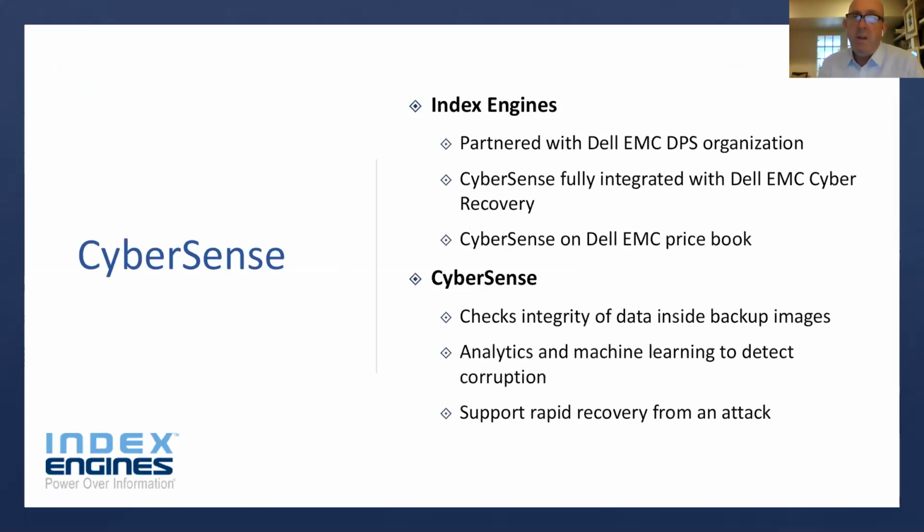A little bit of introduction about Index Engines. Index Engines is the developer of CyberSense. CyberSense is a solution that we have partnered with Dell EMC, their data protection organization. It's fully integrated with their Dell EMC Cyber Recovery Isolated Vault solution. It's an automated integration, and we'll talk about that in today's session. And CyberSense is on Dell EMC's price book today. You can sell this today, assuming you are a Dell partner, which most of you are. So you can sell and quote this today.